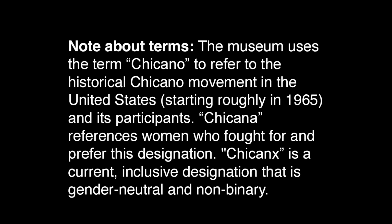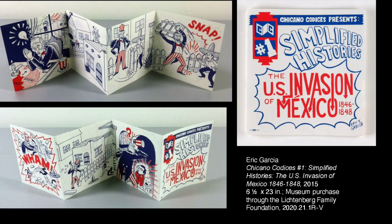the executive director. The sheer volume resulted in rapid presentations that would cover artist biographies, object analysis, political context, and print center history. While this posed a daunting challenge to convey a holistic representation of proposed acquisitions, one of the key aspects to these negotiations were the artwork's prices. For example, this zine by Eric J. Garcia, Chicano Codices Number 1, Simplified Histories, the U.S. Invasion of Mexico, 1846 to 1848, from 2015, was selling for $2.